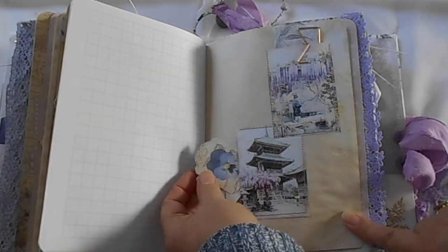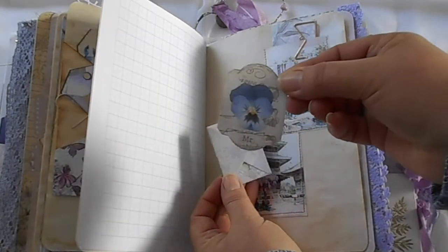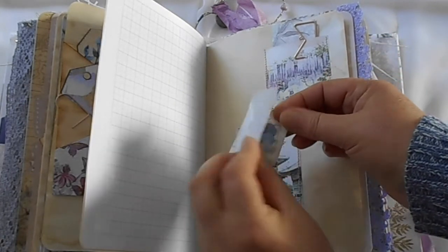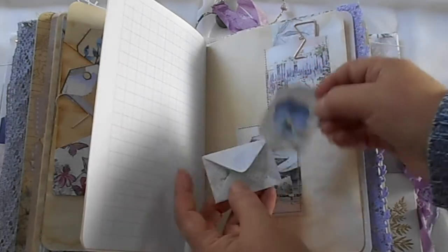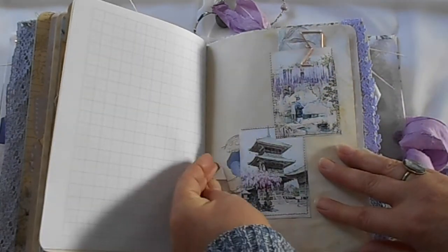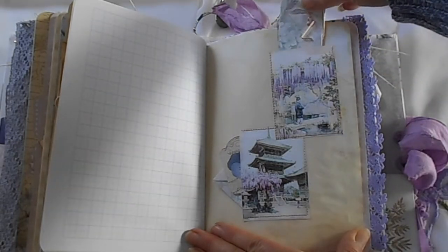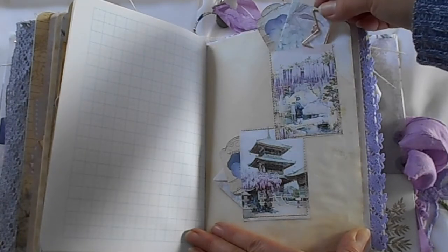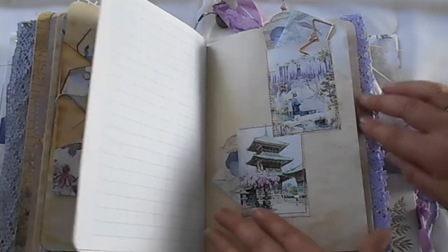So inside these little tuck spots I've got tiny things like a dear little pansy, a cute little envelope. So you can see those. It's a very overcast day here, so I'm not sure if the light is okay or not. So we have another little envelope and cute little pansy tucked in there, and another one of those sweet little letter shaped, like love letter shaped paper clips.